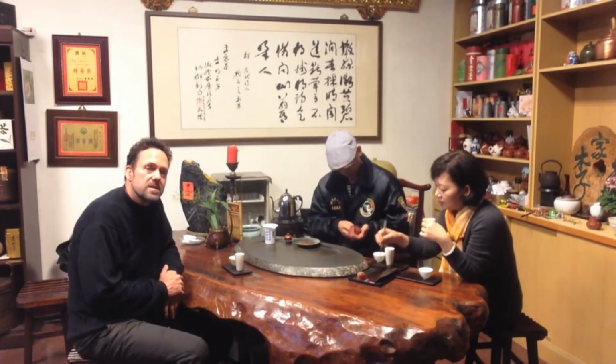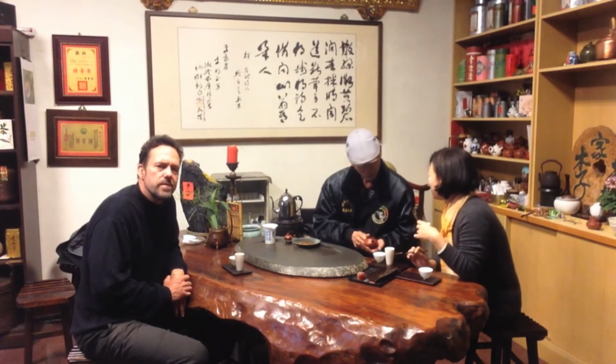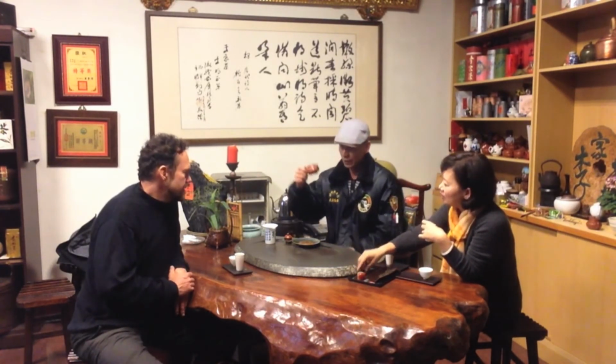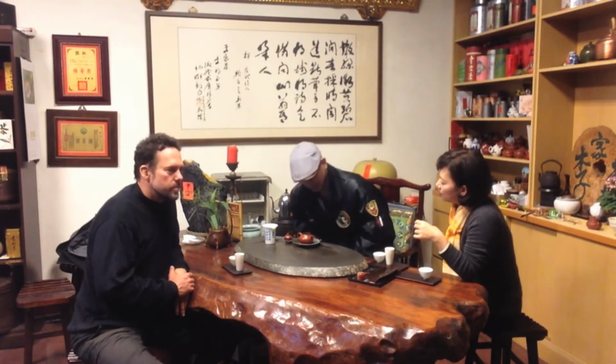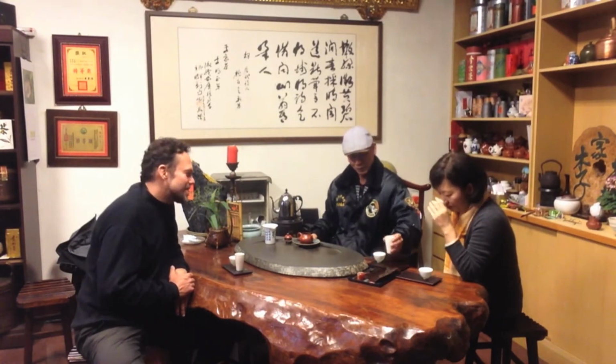So maybe 6 to 7 grams of tea only for a teapot that looks like about 150 milliliters. Okay. So I was just corrected. It's a 120 milliliter teapot. 6 grams is about right.